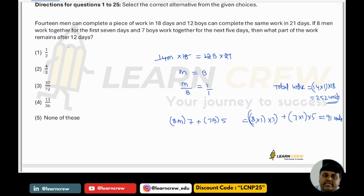What part of the work remains after 12 days? So out of 252, if 91 is done, the remaining is 161. So 161 out of 252. If you simplify this, how much are you going to get? 7 3s are 21, 7 2s are 14. So 23 by 36. 23 by 36 is the work left.